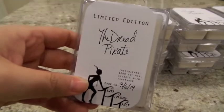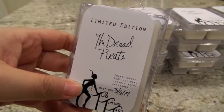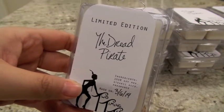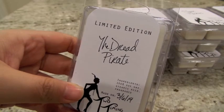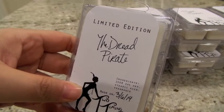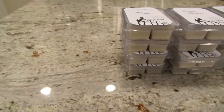All right, this next one is the Dread Pirate. Every fairy tale needs a nebulous bad guy, even if he's not really that bad. Especially if he's the hero in disguise. Whether he's Wesley or the Dread Pirate Roberts, ultimately they are one and the same. Bracing sea air and a pirate ship laden with spiced rum.